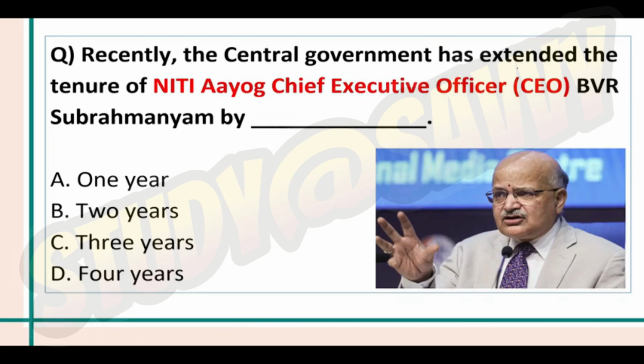Recently, central government has extended the tenure of Niti Aayog Chief Executive Officer BVR Subrahmanyam by how many years? So his tenure has been extended by 1 year. Now talking about Niti Aayog, it was established in the year 2015 by replacing erstwhile Planning Commission. Now this Planning Commission was instituted in the year 1950 and Niti Aayog is a premier policy think tank. So it is a policy think tank and its headquarters is located in New Delhi.